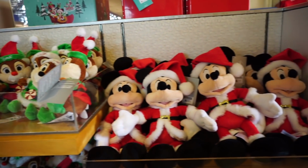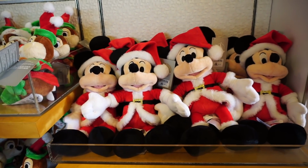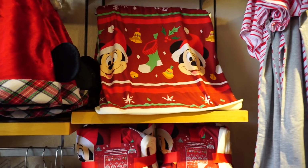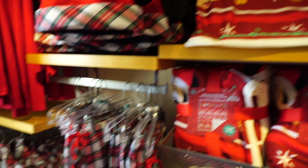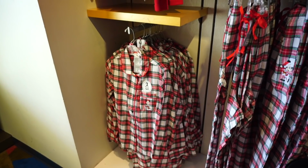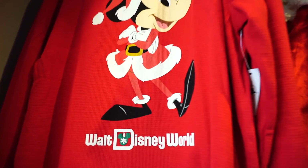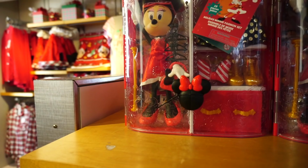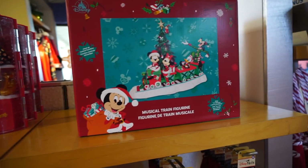Plush Mickey, Santa Mickey. That's a huge difference than just regular Mickey. Better look at that fleece throw I was just showing you guys. Some two-piece adult pajamas. A little thermal shirt there. Look how skinny Mickey's legs are. That's pretty funny. It's a holiday mini fashion set. There's the musical train figurine.